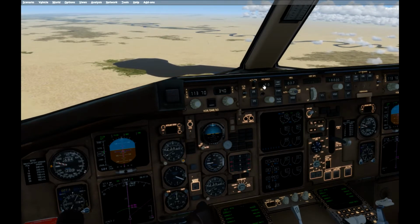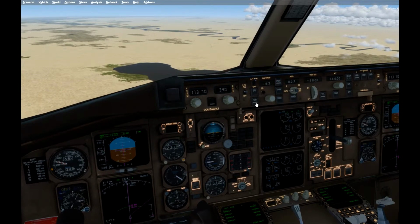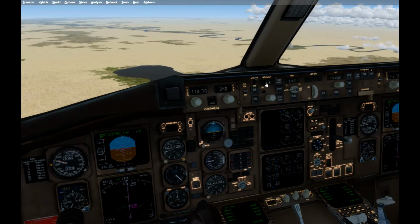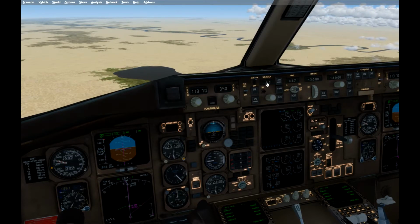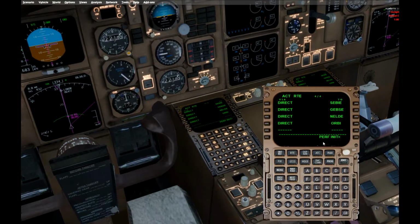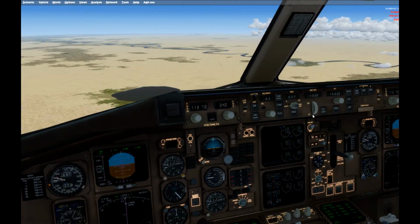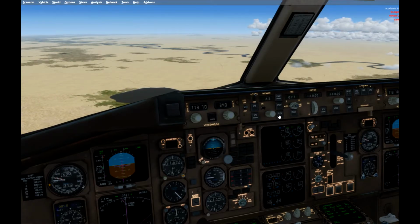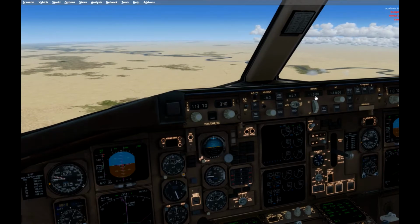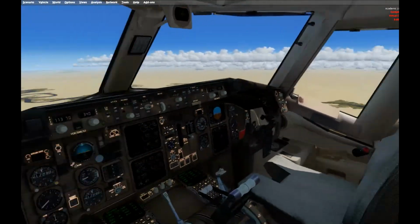Coming down way too fast. What's my altitude? 22. What's my progress? 92 miles. Oh yeah, I'm coming down too fast. Alright, let's go ahead and increase that. And there seems to be a lot more greenery around the Baghdad area.